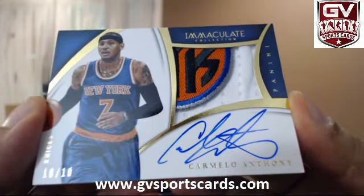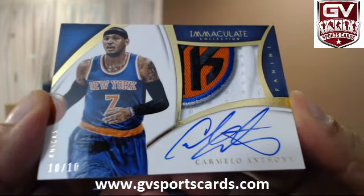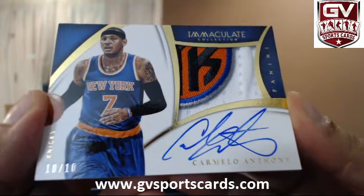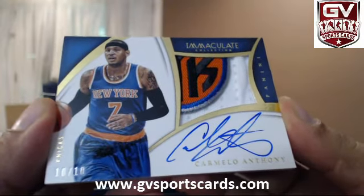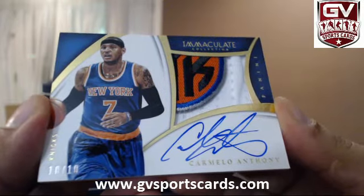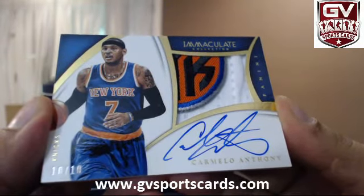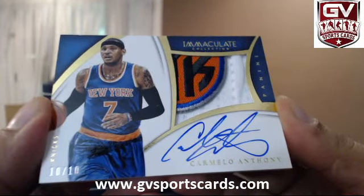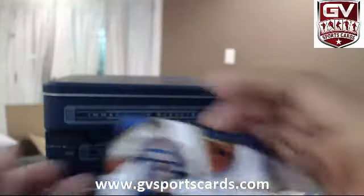Carmelo Anthony patch autograph for the Knicks and Shaka Man. That is disgusting. Congratulations, man. Disgusting patch. Knicks doing well. 10 of 10.